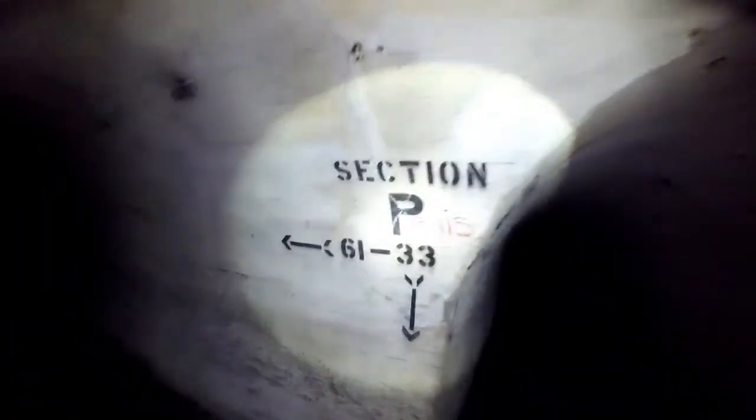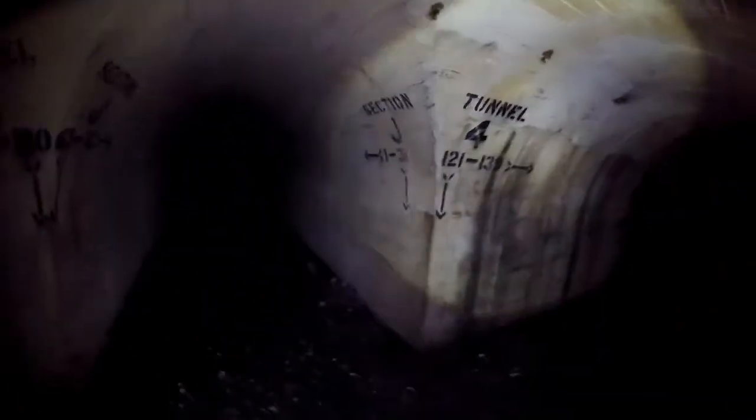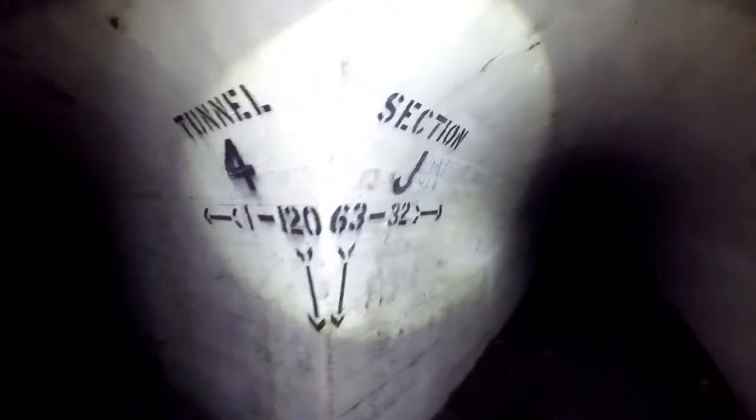So yeah, let's... oh yes, how clever is that? And that's in lipstick. Fucking idiots. What? Broadway and Beverly Hills. See that? This doesn't even make sense. Yeah, there's a lot more. No, John. Who brings crayons down here? Maybe it isn't lipstick. Idiots.